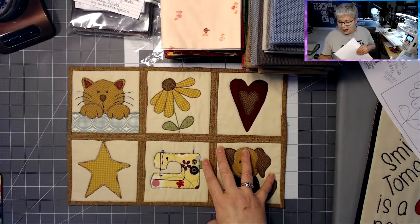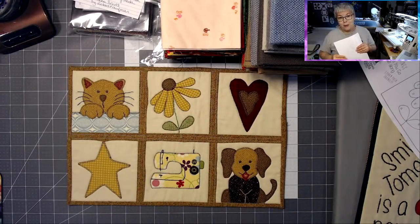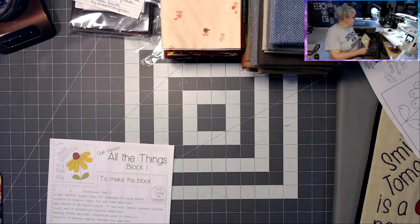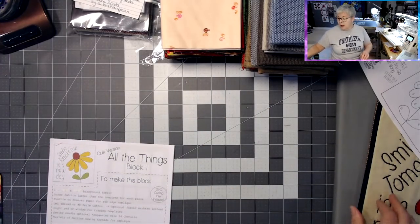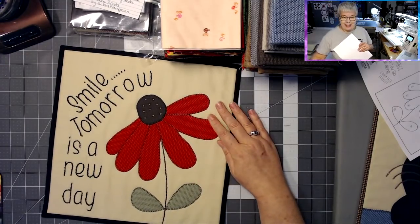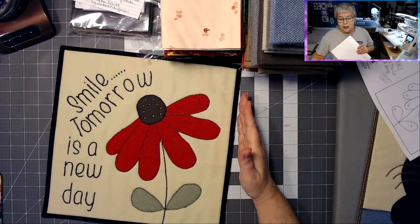Super cute. I'm really excited to do each of the blocks that I haven't done yet, but I'm doing all of these again with you. Now, let me just put that on the floor. This is the 12-inch version. Isn't that cute? So each of the 12-inch versions, there will be elements to the blocks that just don't fit within a 5-inch block, right?